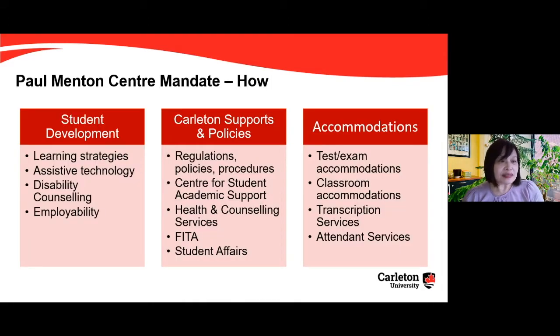The Paul Menton Centre, this is how we deliver our services, or in other words, how we actualize our mandate through the creation of services and processes in collaboration with our campus partners. As Chris mentioned earlier, it really is teamwork. We're a large community, but we are also a very close-knit and integrated community. So we work well together to ensure that students with disability are supported while they're here at Carleton.